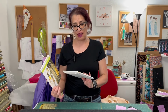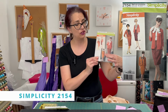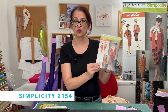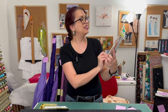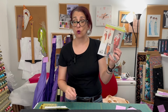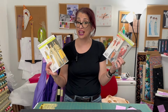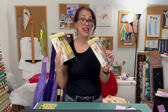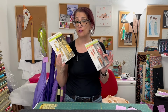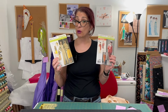And then we also have this Simplicity 1960s style suit, which I always like a little boxy jacket with a pencil skirt. I think that's really classic. Obviously, I'd style it a little more modern. This is Simplicity 2154. Also, have had this for a while. I've been thinking about making suits, but I haven't had the right fabric until now. So we'll see if these show up later into the winter of 24-25 and if these get made, but I think it's a high probability.